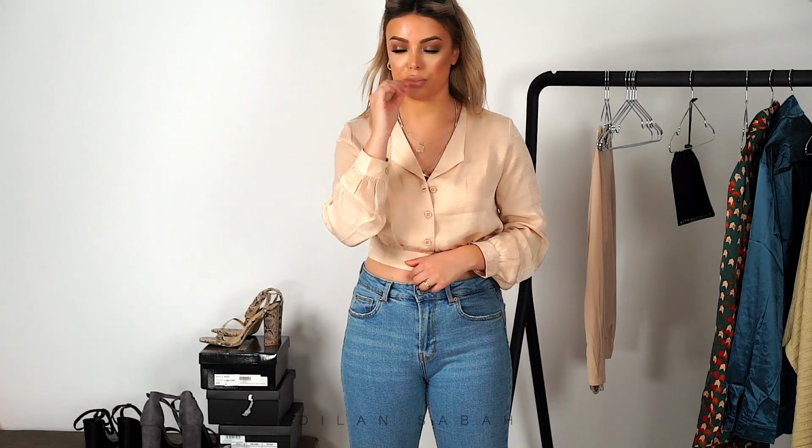I feel like I'm a grown woman. I can do whatever I want. So another thing that you can do is open almost all of your buttons, and then you can wear this satiny cropped blouse with a beautiful bra or with a bodysuit. If you feel comfortable in that, that is going to look pretty as well.